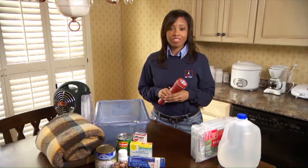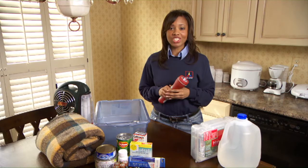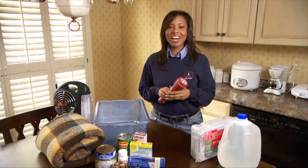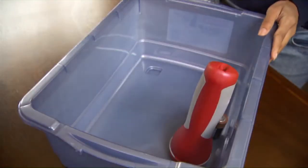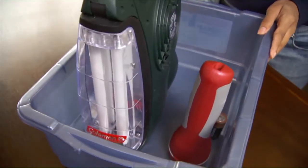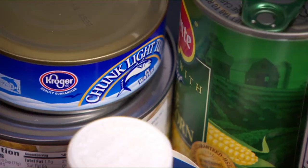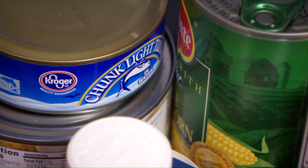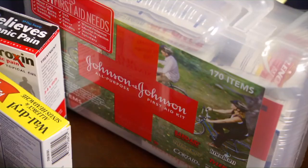When Mid-Southerners are faced with severe weather conditions, the best solution is having a plan of action, which includes keeping your family safe by being prepared. Here's how. Assemble an emergency kit, which should include a flashlight, batteries, a portable radio, and at least 1 gallon of water per person per day. The kit should also include non-perishable food, an extra set of clothing, shoes, blankets, and a first aid kit that includes any prescription drugs needed.